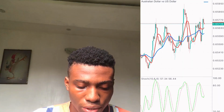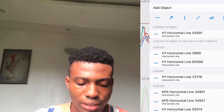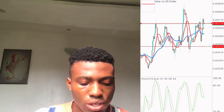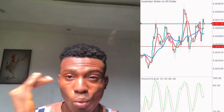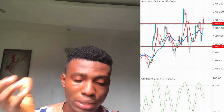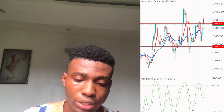Now if you check in AUDSD, there's a consolidation that's happening here, and this right here is the resistance of the market, and this point right here is the support of the market. So you know what normally happens in a consolidation: the market hits from one resistance zone to a support zone. So that's basically what the market does whenever it is in a consolidation. And just like we said, the market is currently at a resistance zone.